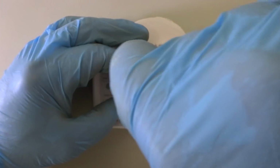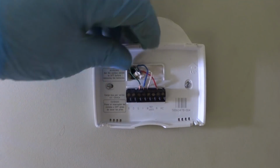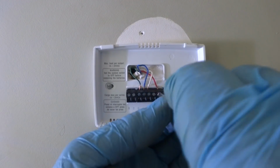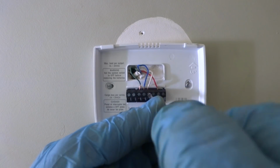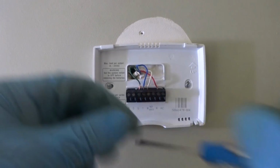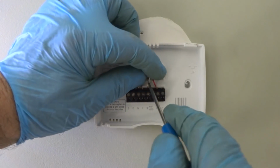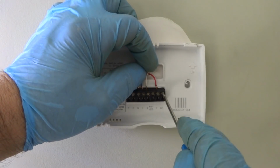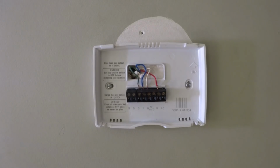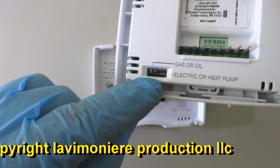O and B is if you got a heat pump, which I don't have here. So strictly straight AC. Make sure everything's tight. So green is fan. Yellow is outside condenser. White is heat. And you got the feed coming down, feeding the heat and the cooling. This one runs off batteries, see?